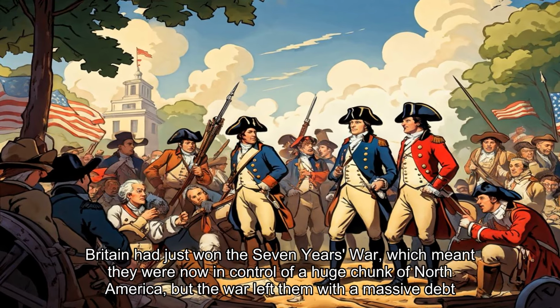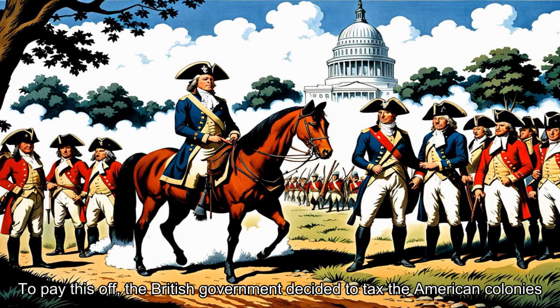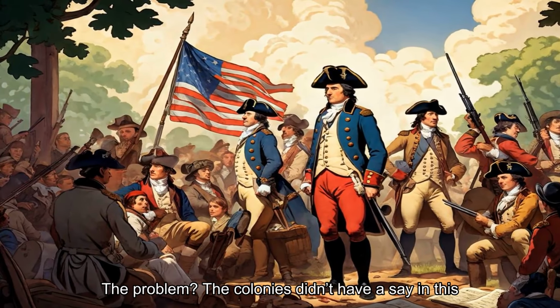Britain had just won the 7 Years' War, which meant they were now in control of a huge chunk of North America. But the war left them with a massive debt. To pay this off, the British government decided to tax the American colonies. The problem? The colonies didn't have a say in this.